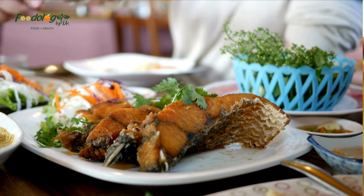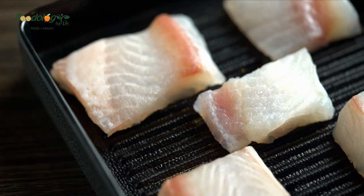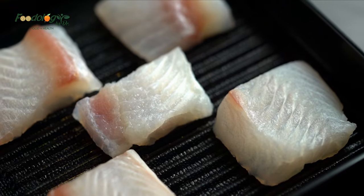The researchers noted that seafood's high content of anti-inflammatory omega-3 fatty acids may have protective effects against cancer risk, especially inflammation-driven cancers, such as liver cancer.